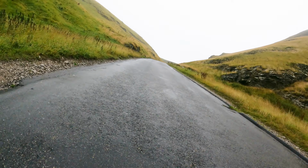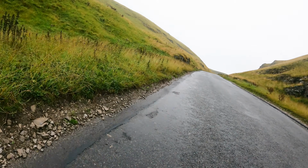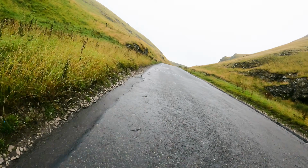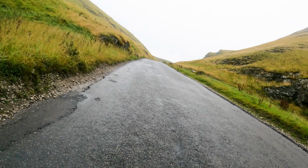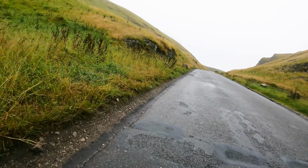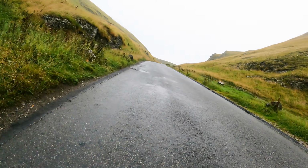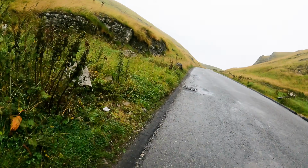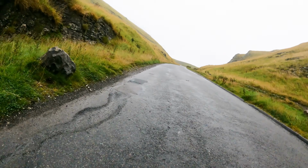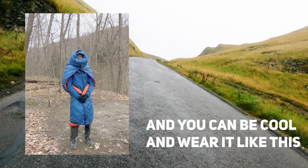For sleeping insulation, I brought a down quilt. The brand is called Ice Flame, and it can be found on AliExpress. Camping quilts are a lightweight alternative to sleeping bags. Since the insulation you sleep on top of gets compressed and loses its insulating property anyways, the idea of a quilt is to get rid of the back panel. You should be getting most of your insulation from your sleeping pad, so losing the extra bit of compressed down is not a huge deal.